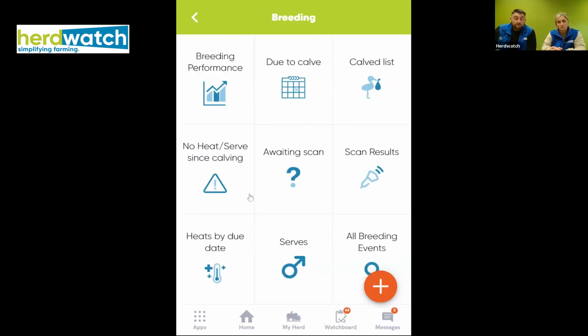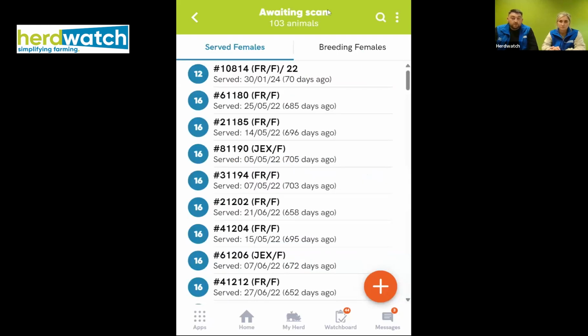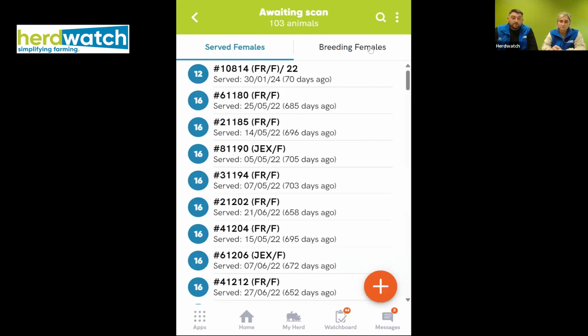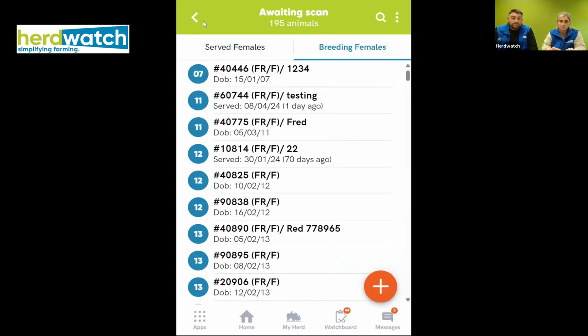So if your technician is coming out to the farm, you don't have to worry about inputting these. We'll get them in from ICBF. So after your serves are recorded, you might be scanning down the line. You have an option here to check in your await and scan list, which will give you any females in the herd that have a serve against them. So you have to look at both serve females and all breeding females.